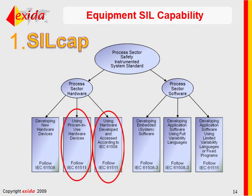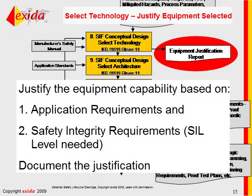Here's a chart from IEC 61511. If you are designing equipment for the process sector, and you're not developing new hardware devices, you can purchase equipment based on IEC 61508, or you can use a proven in use technique. Either of these methods, as specified in 61511, will determine the SIL capability.